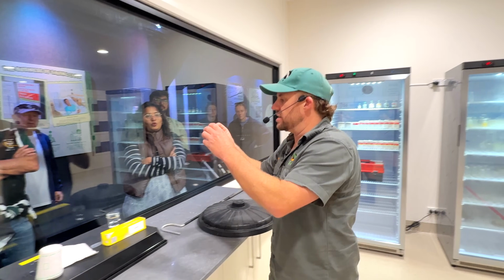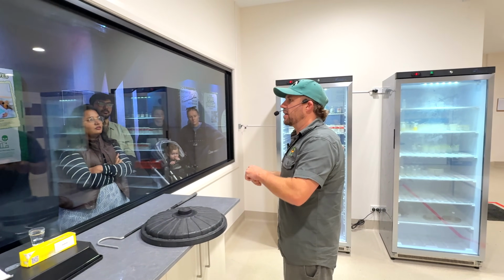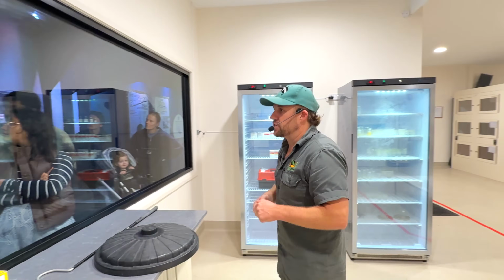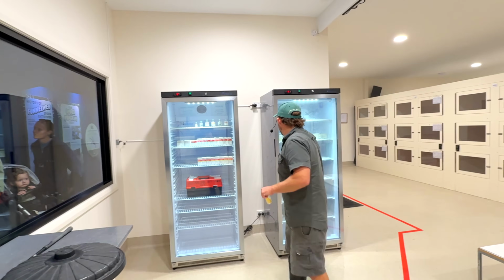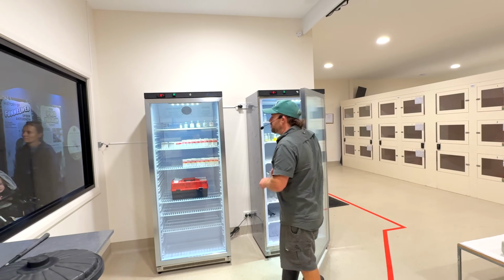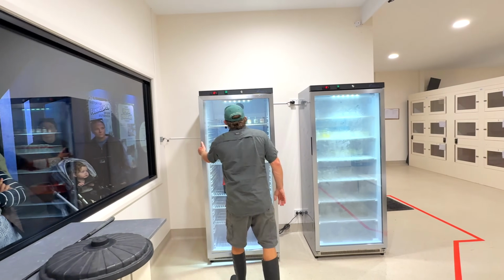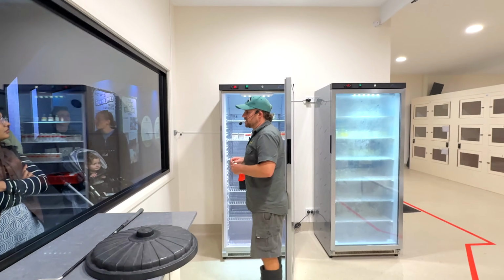It's really crazy stuff, venom. But that's what we send off to CSL Seqirus, and that process behind it there, where they inject it into horses, little injections just once a week for about 6 to 9 months depending on what they're doing. And the horses start to produce venom-resistant plasma, and that's what they take out of the horse's blood. Pretty wild process. And that is anti-venom.